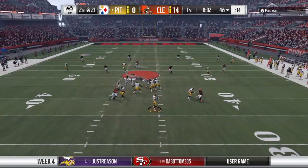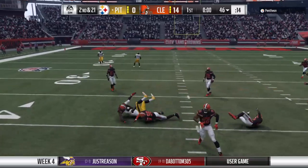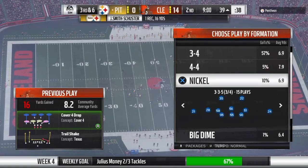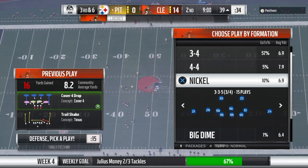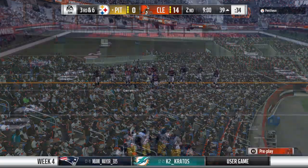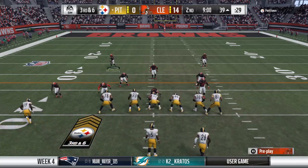On second down, Dobbs. He'll find Juju Smith-Schuster. And he'll be taken down as that will take us to the end of the first quarter. The line to gain is the 33 on third down.